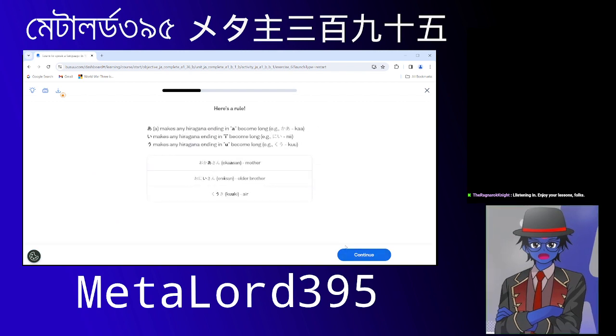A makes any hiragana ending in A become long. I makes any hiragana ending in I become long. U makes any hiragana ending in U become long.